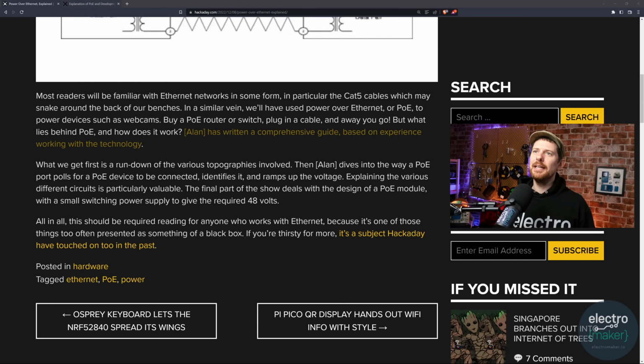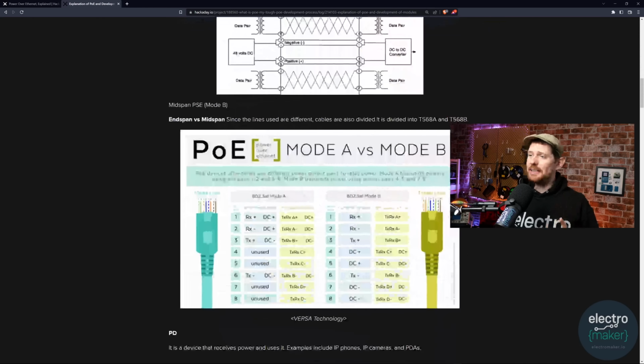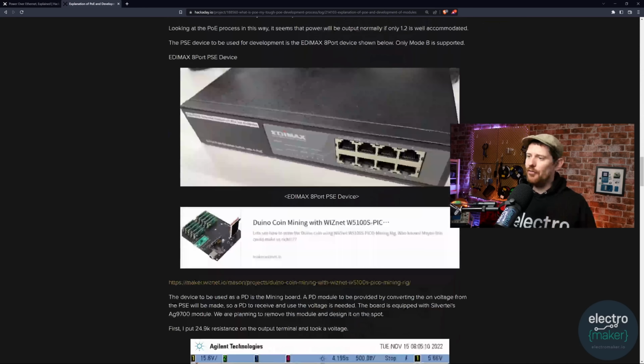And then the link through here is to Alan's comprehensive guide to Power over Ethernet. And it is quite comprehensive. This is someone who's been working with Power over Ethernet for a while. And this specifically talks about it in the context of a project. In fact, the project is quite interesting. Let's start with that. The project is Arduino Coin, which we featured on the show before.